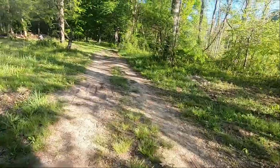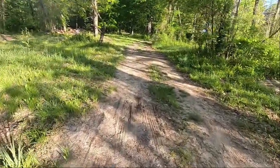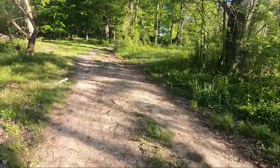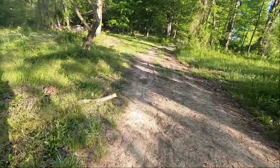Got the geese howling at me already. Birds chirping. I hear woodpeckers off in the distance. Gonna be a good day. There's a little dove in the woods. Let's go back and check and see what we can find.